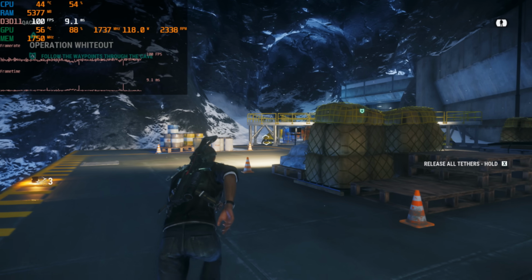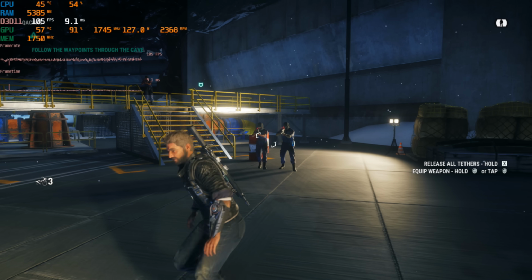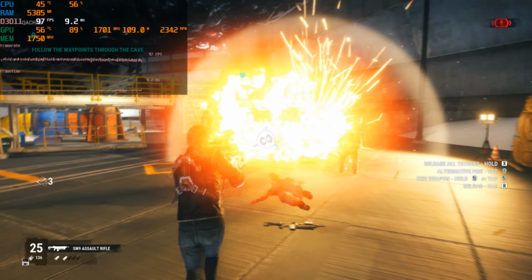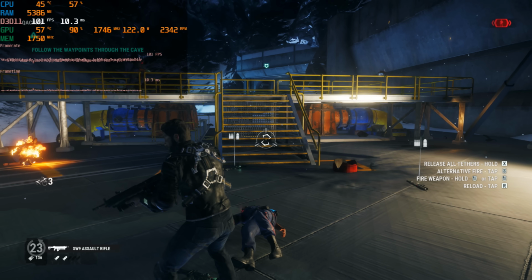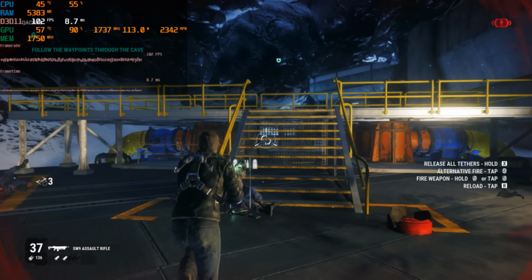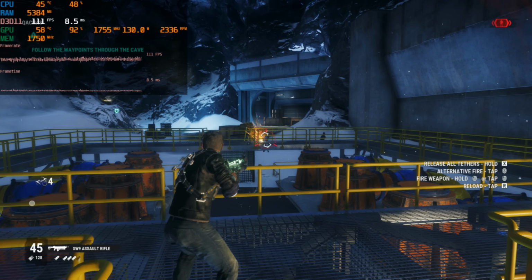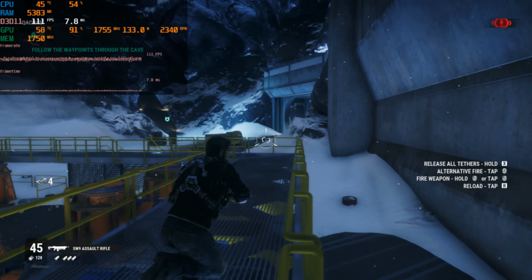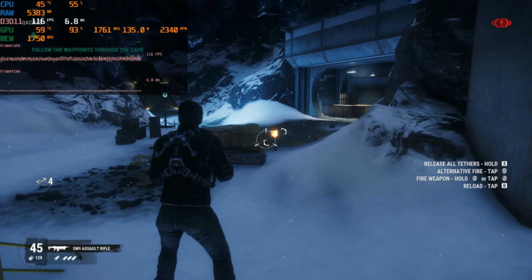Just Cause 4 surprised me. I know this is a demanding game. On the PlayStation 4, for example, the frame rate can drop really low. Now this is just the beginning of the game. I've set the details to high and we're getting over 60 FPS. So yeah, I was very surprised. Seems to be all these threads of the 8-core processor do a good job at handling this game. But like I said, this is only the beginning of the game, so it might become a lot more demanding later on.